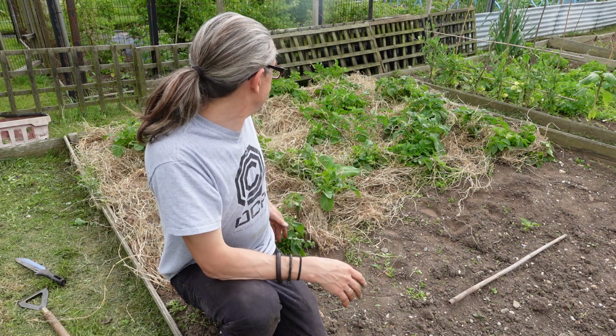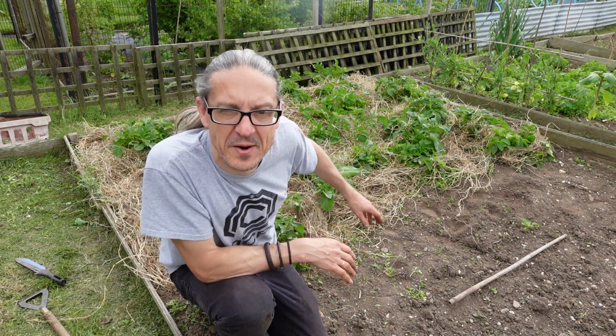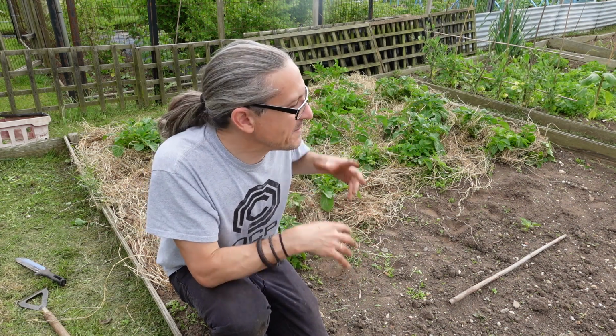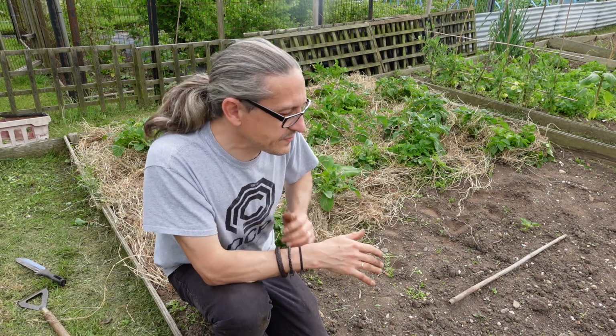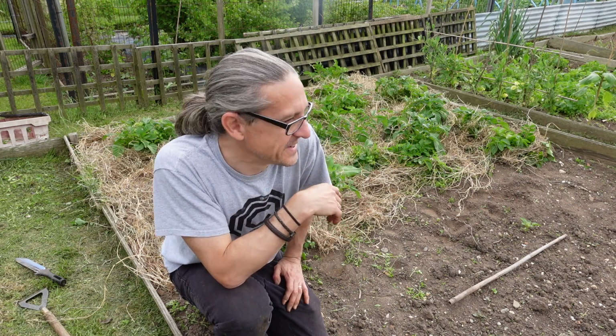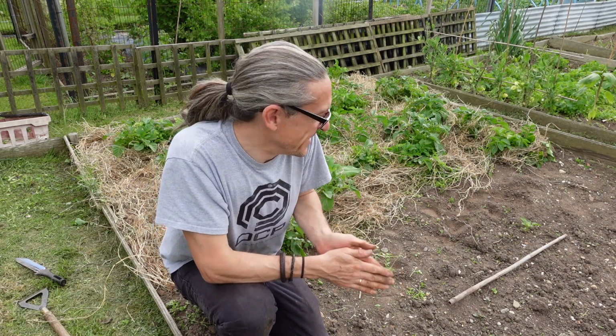green. So yeah, not going to earth them up. That straw should hold a bit of moisture, keep the weeds down, maybe add a bit of nutrients. All good. Sometimes things work out better than others and quicker, which is good for me.